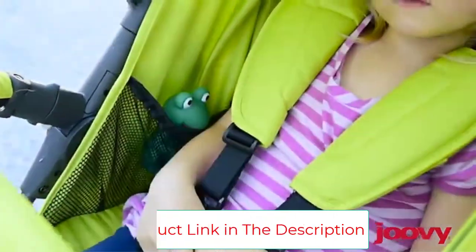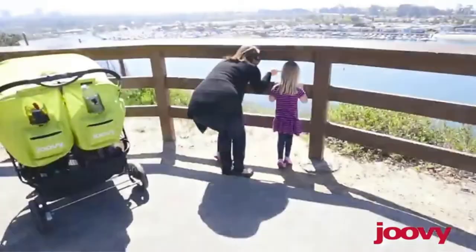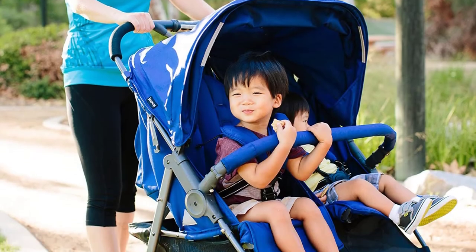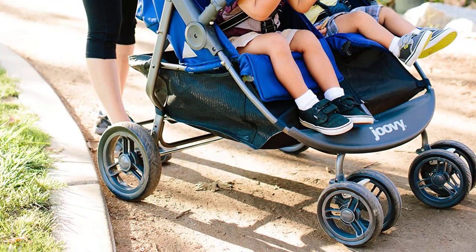As expected, the seats recline well for additional comfort. At least these do so individually, so one child can sit up while the other sleeps. We love the range of colors this stroller comes in: orange, blue, red, green, or black. You can pick a color that suits your style, and bright-colored strollers are easier to spot in crowded spaces. Therefore, the right purchase can offer enhanced security.